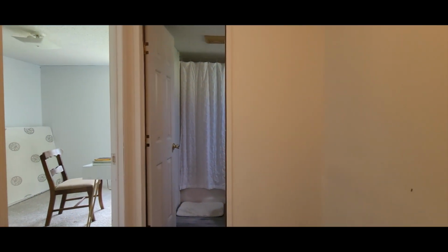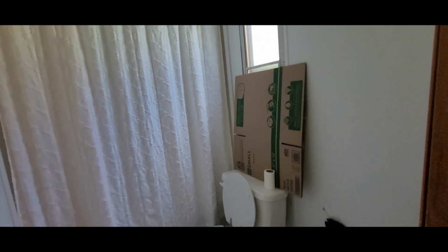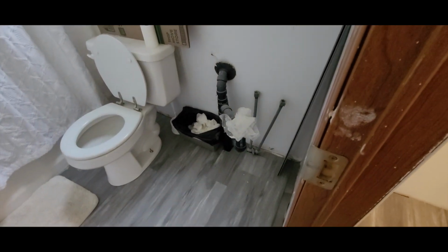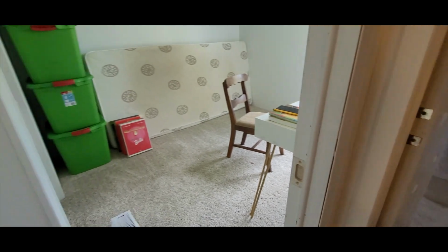And then exiting her room, we've got the bathroom there. I need to put some shades up so you don't see us when we're in here. And then I haven't put the vanity here yet. Eventually we'll get to it.